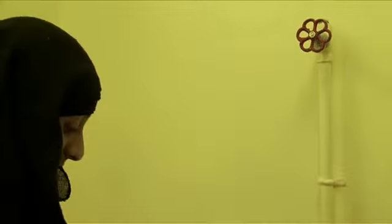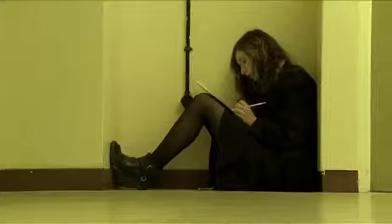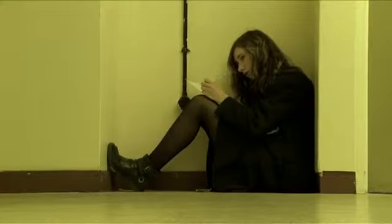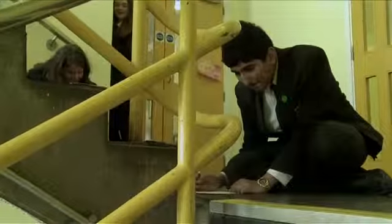Start thinking about how contemporary artists work, and I hope they feel empowered to make work themselves and confident and have new ideas about place and where they are.